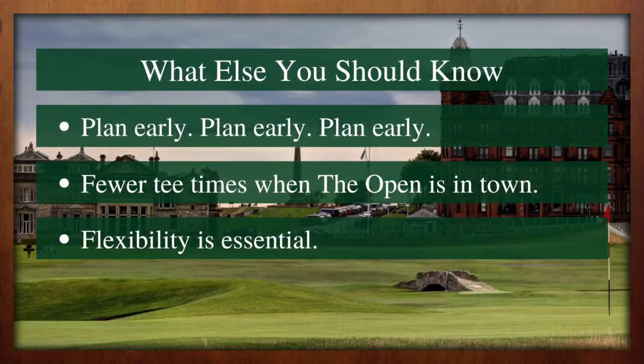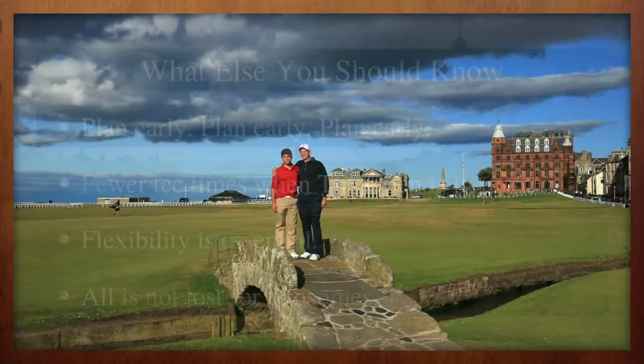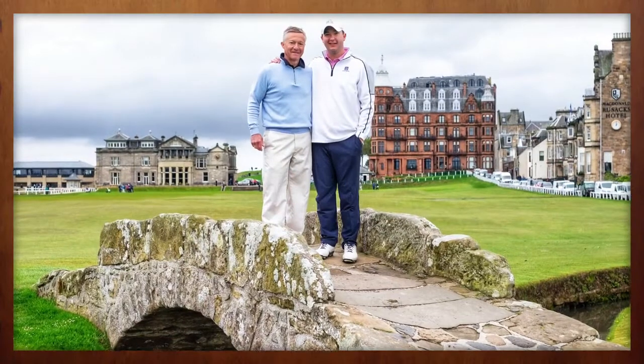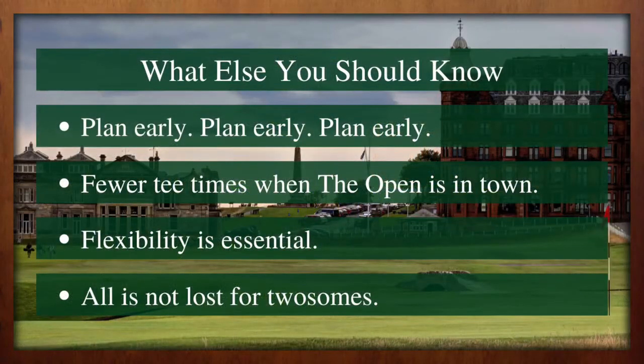Although Old Course tee times are sold as 4 balls, all is not lost for the twosome hoping to land a guaranteed spot. Occasionally, we can combine a pair of twosomes from separate expeditions into one tee time. These opportunities are rare and require even greater flexibility from those involved.